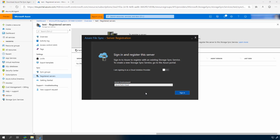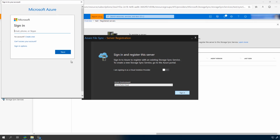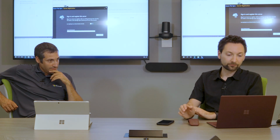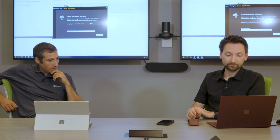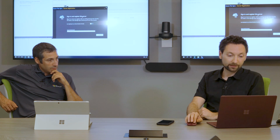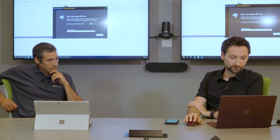So to do that, I go back to my little utility that popped up. I say, yep, I want to log into the public cloud. And now I need to provide my credentials. Okay, and this is actually logging into Azure, right? This is like registering the server with Azure? So what we're doing right now is we're logging into Azure to get a list of all the available storage sync services that are in my subscription that I could register the server with. Got it. And so as this is logging in, I have to do the second factor authentication here. All right. So that should get me in.